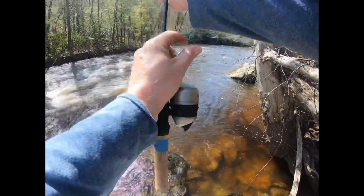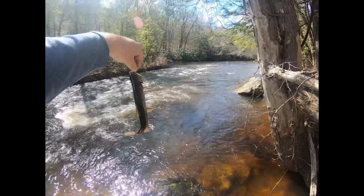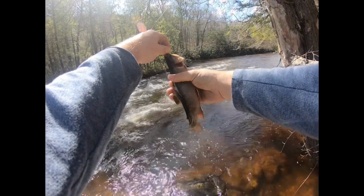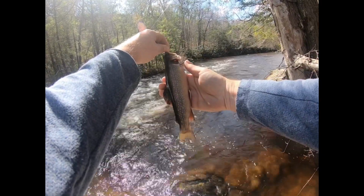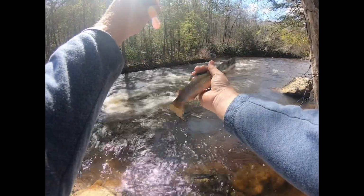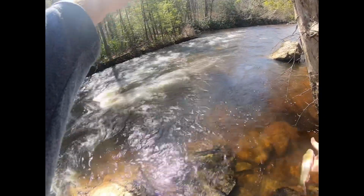Oh, looky there. And that is a brook trout. Beautiful trout. I know he's not very big, but look at the collar. Look at his fins, how pretty that is. I'm going to try to get this. There we go. That released easy. I'm going to throw him back in, let somebody else catch him.